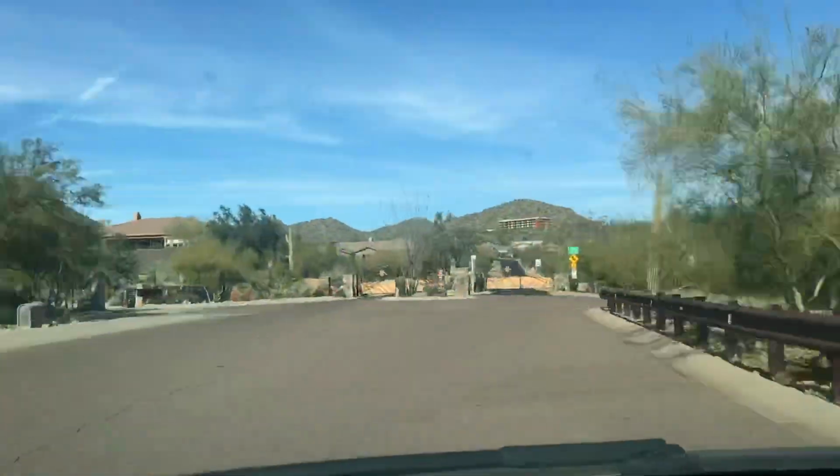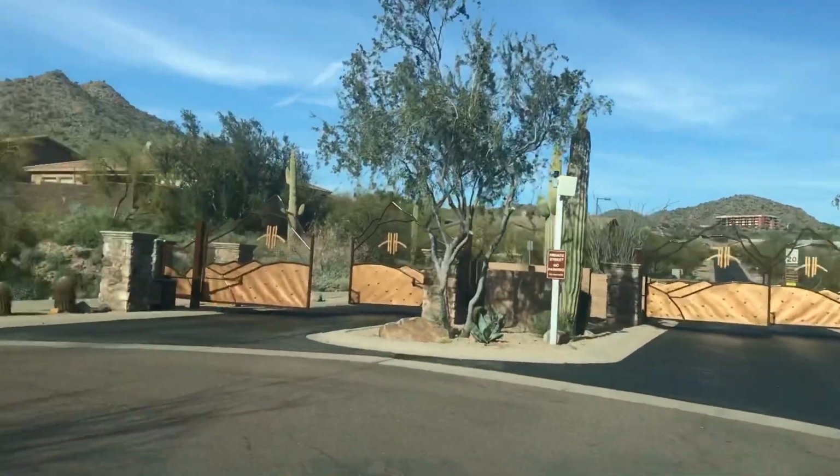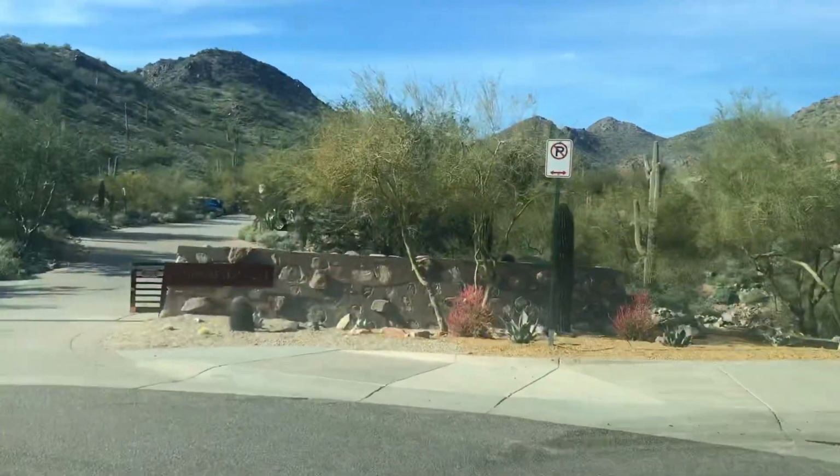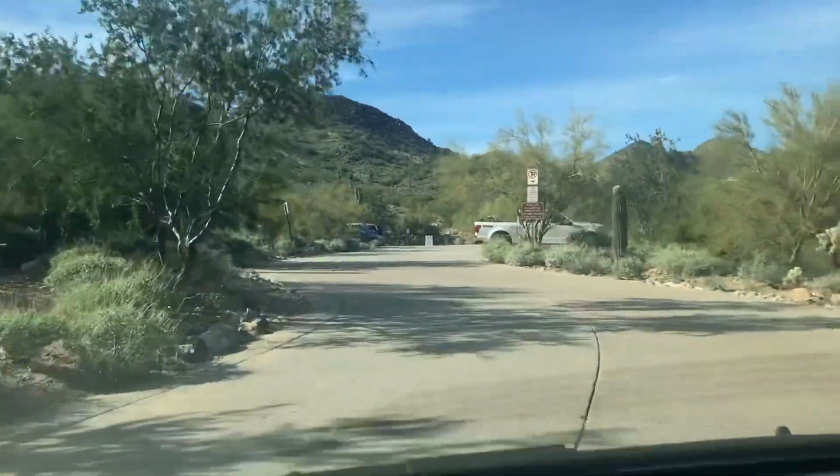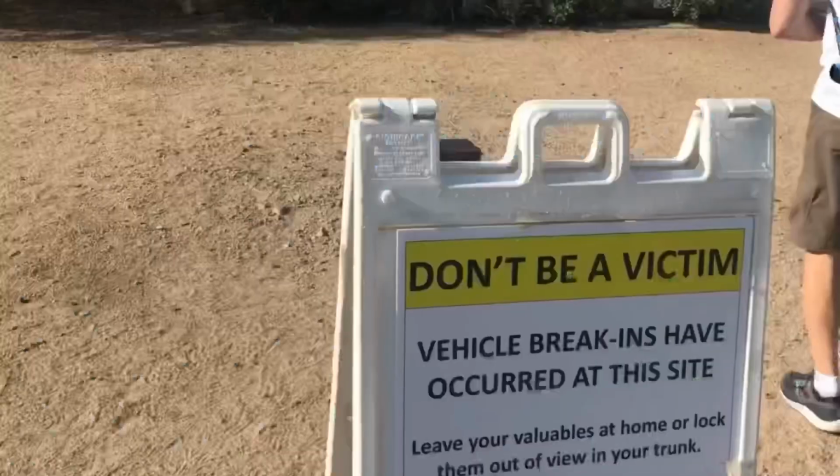So drive as far as you can. You'll come to a little gated community. Don't turn in there, but rather on the other end of the roundabout. You'll head on up and find parking for Sunrise Peak Trail.